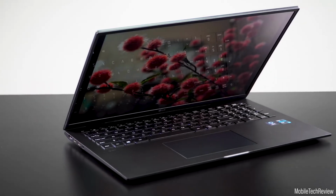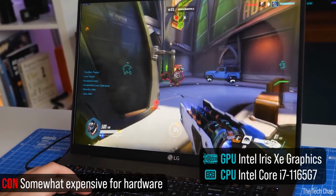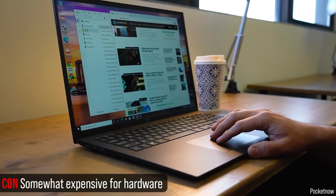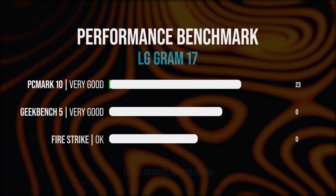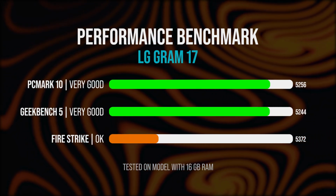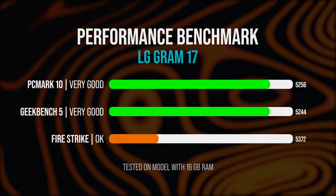Although for the Gram 17 to stay large, yet thin and portable, it settles with an Intel Iris Xe graphics chip and an Intel i7 11th gen processor, which does not offer the best price-performance value. Equipped with 16GB of RAM, its CPU and GPU should give you smooth performance on web browsers with a decent number of tabs, Microsoft Office programs, and Photoshop for 2K designs.